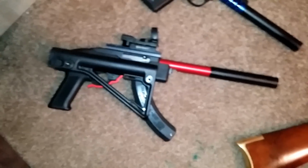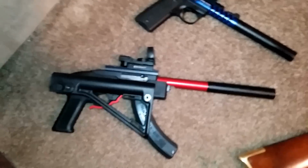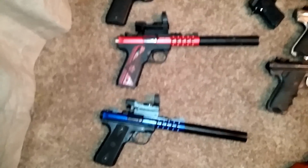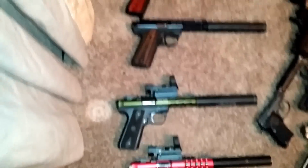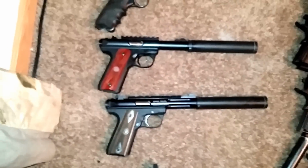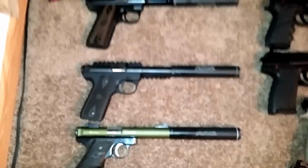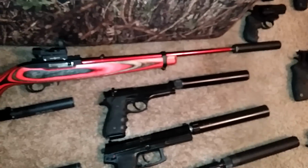This one here is a little pocket rifle, a 10-22 short-barreled rifle with the suppressor. That is a really fun side folder. There's some Ruger Lights with suppressors. Once again, very fun to shoot. All the different colors. More Ruger Lights with the suppressors. Suppressors, suppressors, suppressors. There's a 10-22 matching red barrel with the suppressor.